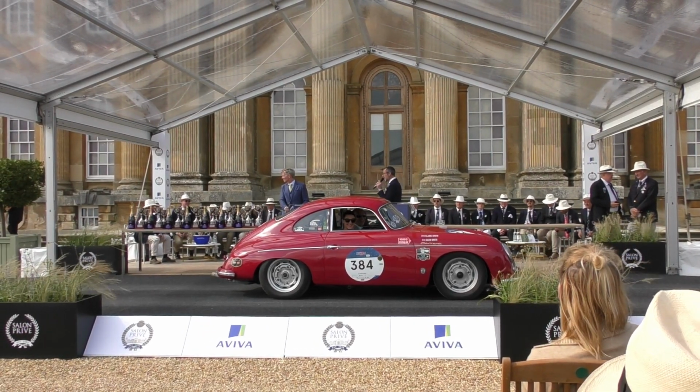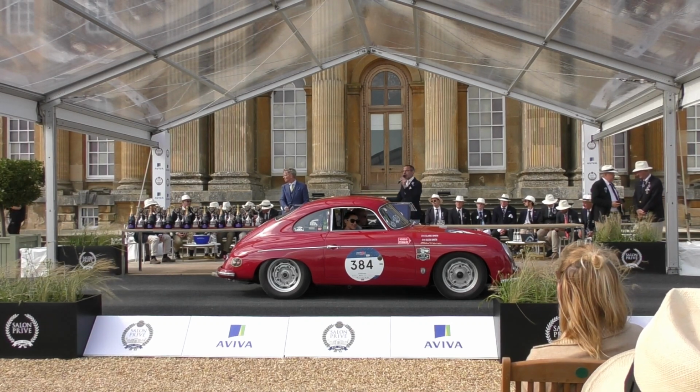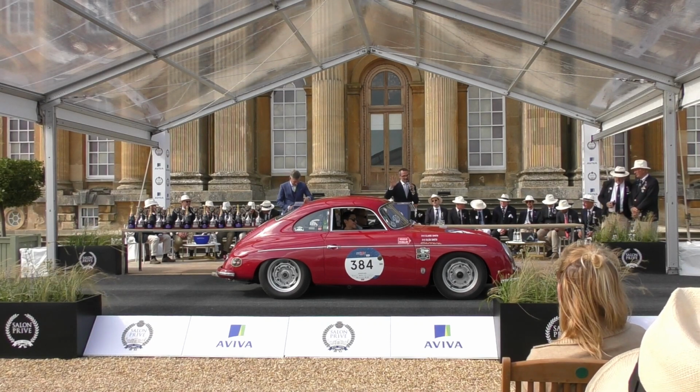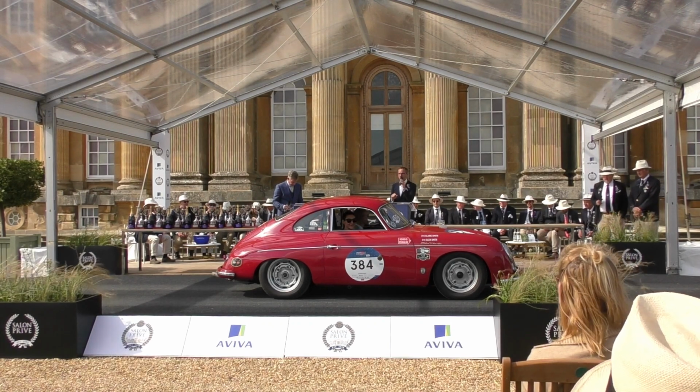And imagine, that nickname has stuck for 356s, for 911s. How often do we refer to a Porsche as a 911 Carrera? Well, it all came from the success of this tiny, tiny little car at the Carrera Panamericana.